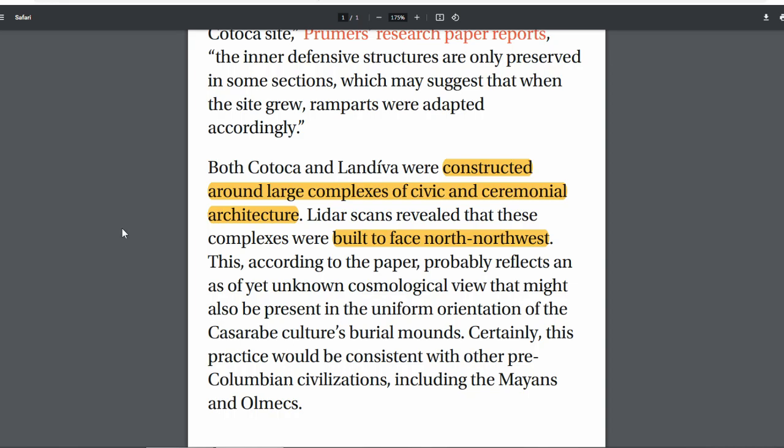And this type of uniform orientation exists in their burial mounds as well, the Kasarabe culture burial mounds. So this is some very deep-seated traditions that they have here, which again is indicative of not only a lot of free time but stability, long-term stability. And you can only get that if you have a stable food system, trade. Obviously, politically, it's not chaotic. So that's, in and of itself, advanced.